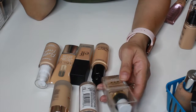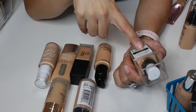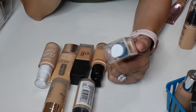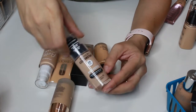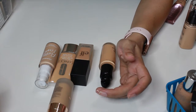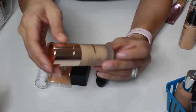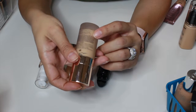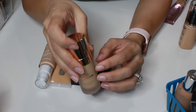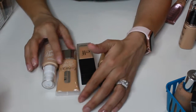CoverGirl, this looks so beautiful on, but I think it might be expired. It says 2020, but I don't know when in 2020. Maybe I'll hold on to it for a few more months. Revlon Color Stay, it's a beautiful foundation. Remind me, I need to pull it into my stash. Koki, another really beautiful foundation. This is the full cover foundation, and I do have the shade 40W. The shades are kind of funky with this foundation, but this is a beautiful foundation.